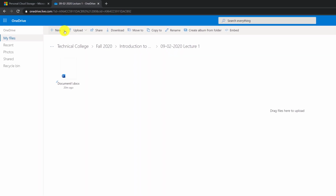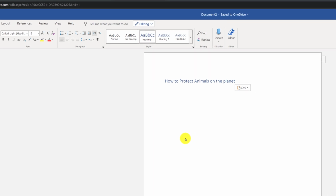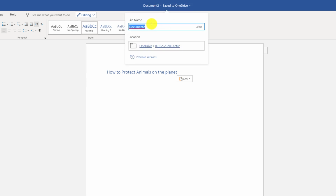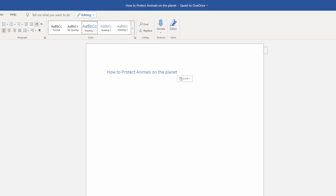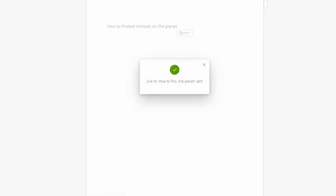To do that, let's click on the New button and create a new Word document. So I created a new file and I picked the topic for my project, How to Protect Animals on the Planet. Now I just need to give this document a name. And as a next step, I can just click Share and send this document via email to another person. You get a confirmation that your email was sent, and you can now work together on the same document.